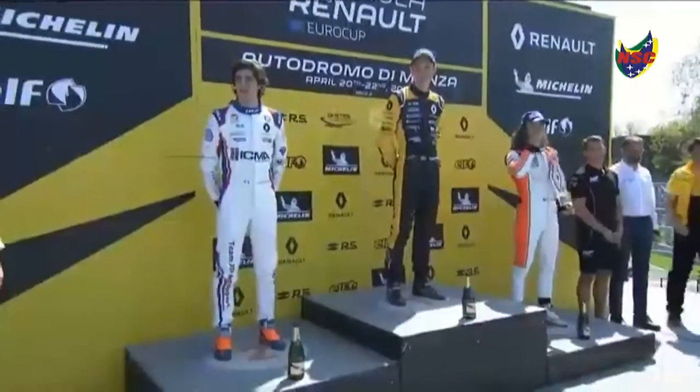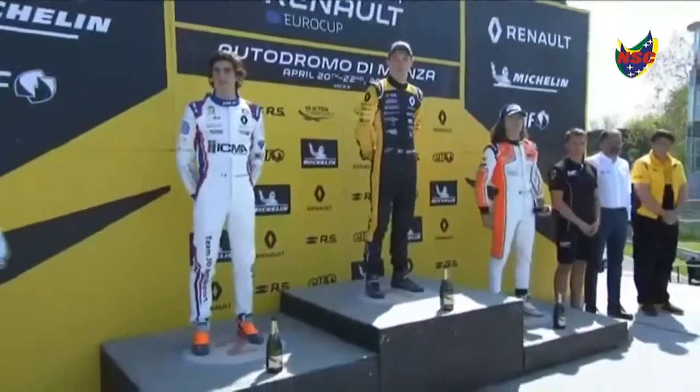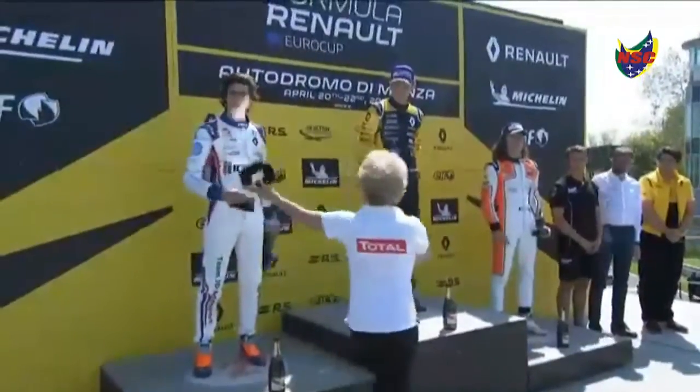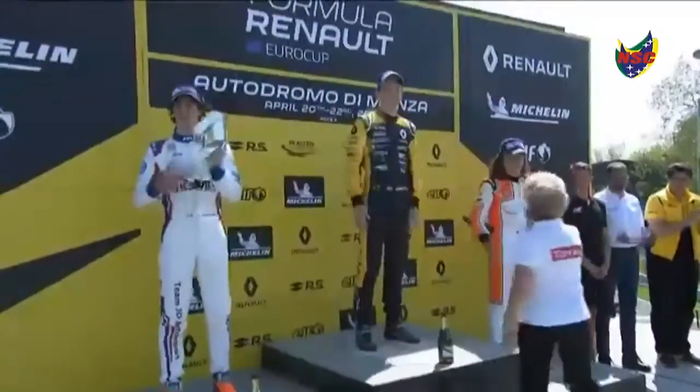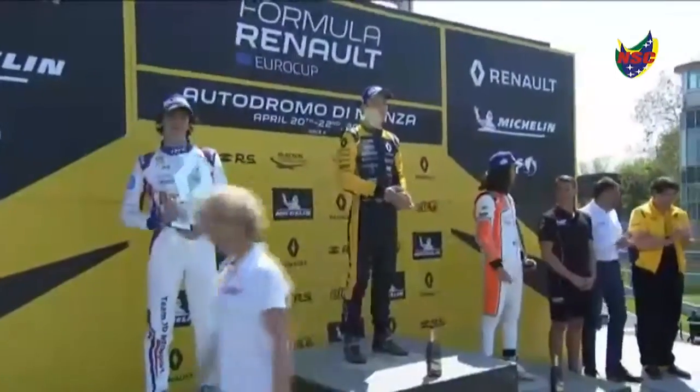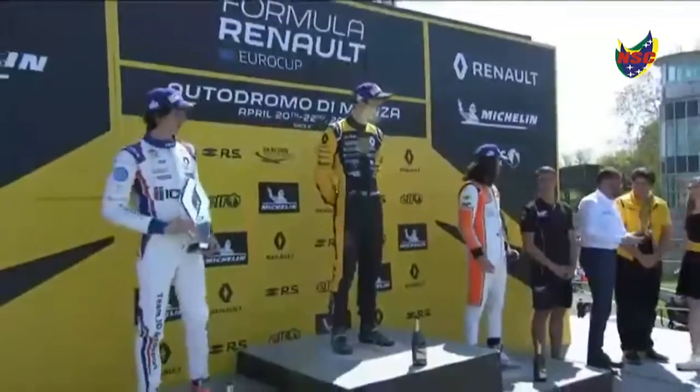So he picks up his first big trophy of the weekend, second trophy of the weekend for Colombo, who is definitely going to be a contender as well. Another quick rookie. And your race winner here at the Formula Renault Euro Cup Round 4 is Christian Lundgaard.